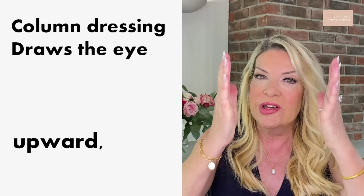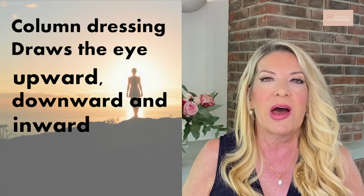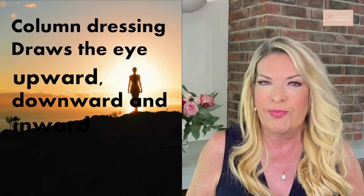Column dressing is all about creating vertical lines in your outfit. And by emphasizing these lines, whether they're stripes, seams, or the structure of a piece, you naturally elongate your body. And no losing weight required. Column dressing draws the eye upward, downward, and inwards too, rather than across, giving you a slimmer and more streamlined appearance. So to introduce this, I want to show you two outfits, the before and after, if you like, so that you can see the difference.